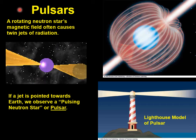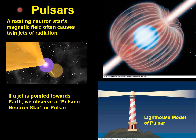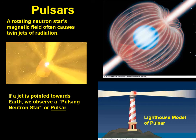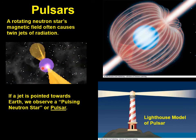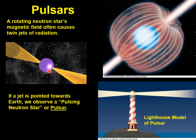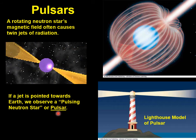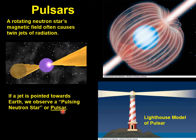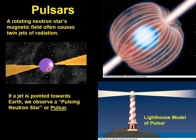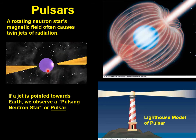Some neutron stars are called pulsars, and a pulsar is a rotating neutron star that has jets of radiation that shoot out from the neutron star. And because it's rotating, this thing sort of acts like a lighthouse beacon. And if one of these jets just so happens to be oriented such that it's aimed toward Earth whenever it turns around, we will see a flash of radiation, or a pulse. And so this is why originally they called them pulsars, for pulsating star. It's really a pulsing neutron star. And remember, these pulses can be happening very fast. We can see sometimes 10 or even hundreds of rotations or pulses per second.